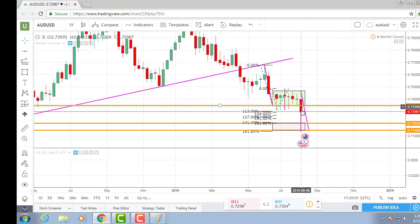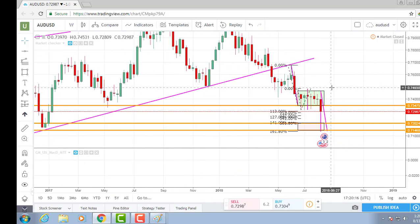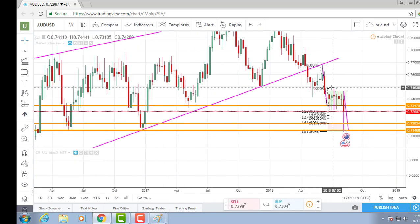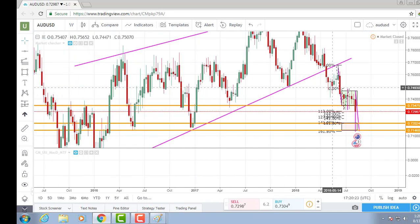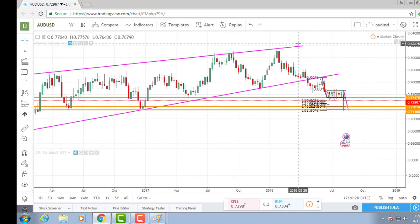may nagkaroon ng breakout. However, the question here is, is this a legitimate breakout? Or baka mag-false breakout siya? Babalik siyang paakyat. Right? So, dito, in order for me to swing trade for this, ito ang gusto kong makikita at ito ang gusto kong hinanap. Now, for 1 week, confirm natin na down. Kasi, yung nga, aside from rising wedge, head and shoulders, tapos merong pattern at nag-breakout.